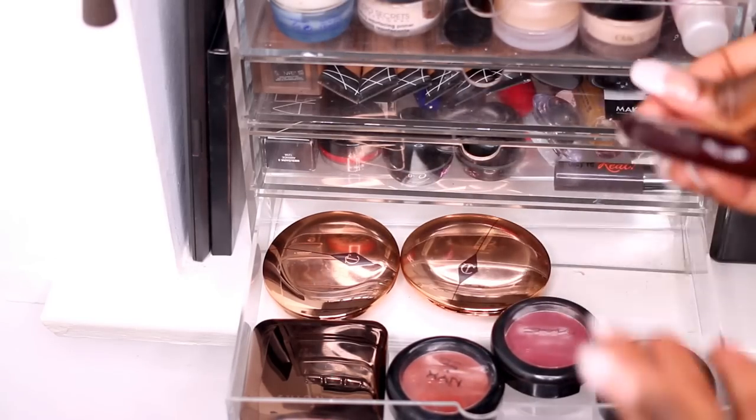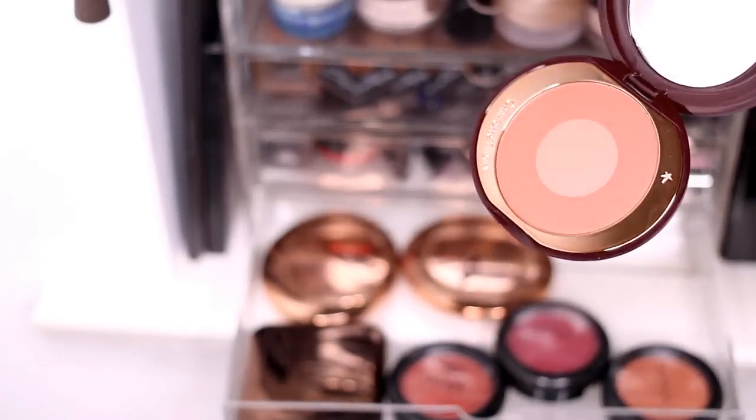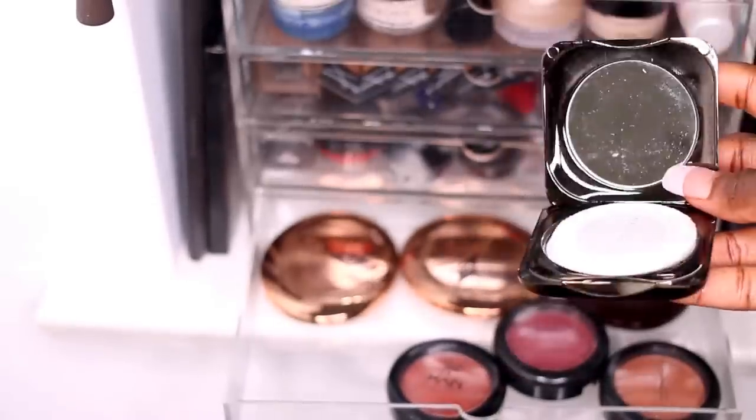And this one is a blush, I believe. It's like a cheek to cheek blush. Looks like that. And this is Fashion Fair. I think this is also a blush, if I can actually open it. I think it's like an oil control pressed powder. And then we just move along.